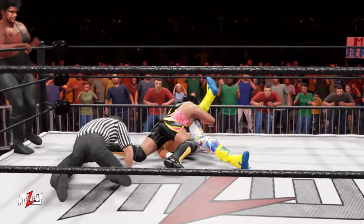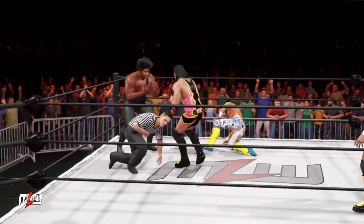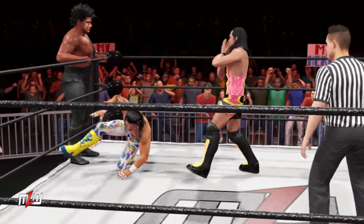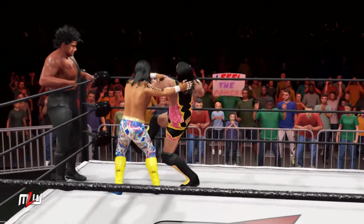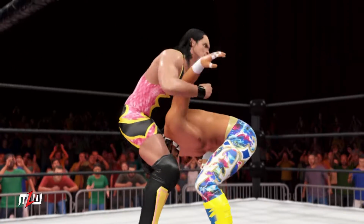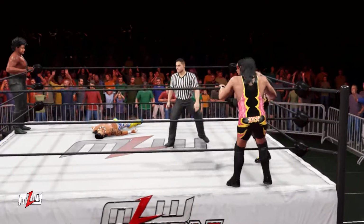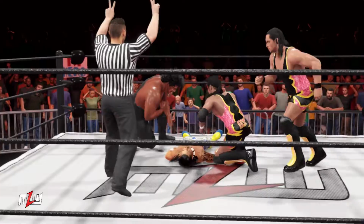Can he score the pin? Maybe. Into the cover. Bam! Uh-oh. Able to interrupt the attack. Fly double underhook up and down face first. Tagged in. Shoulders down. He stops the count for his partner.